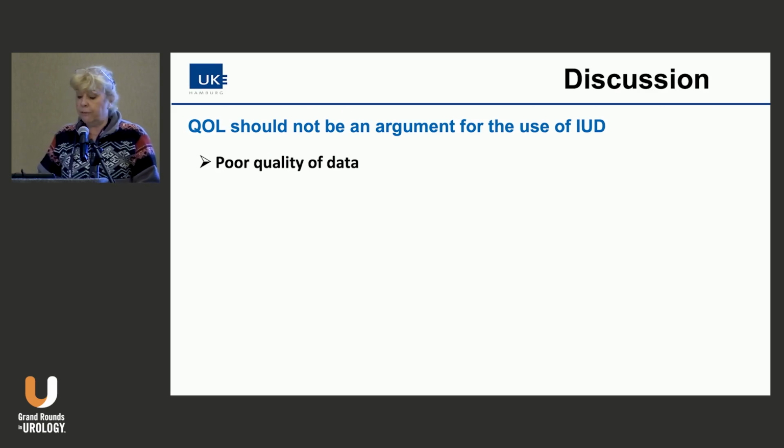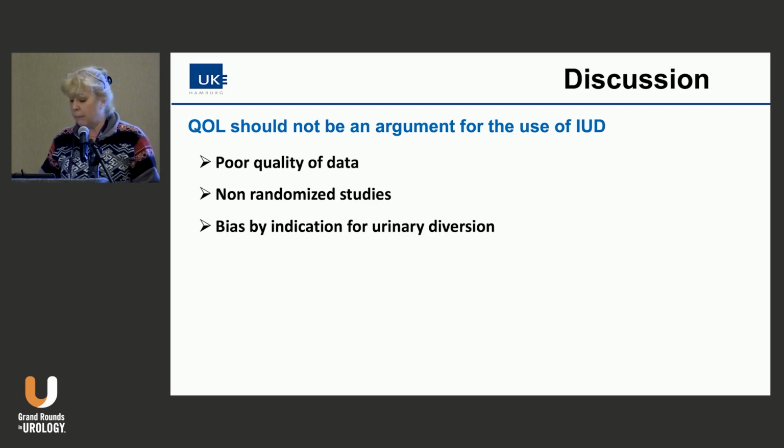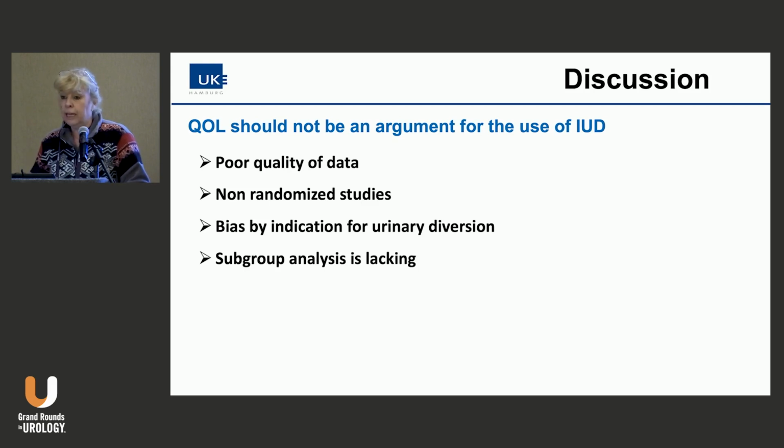However, I believe it should not be an argument for incontinent urinary diversion, because as I have shown, we have a poor quality of data. We have no randomized study. We have a bias by the indication for the urinary diversion itself. And we have a subgroup analysis which is lacking.